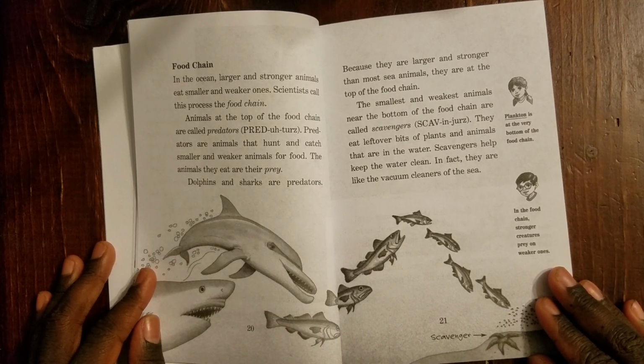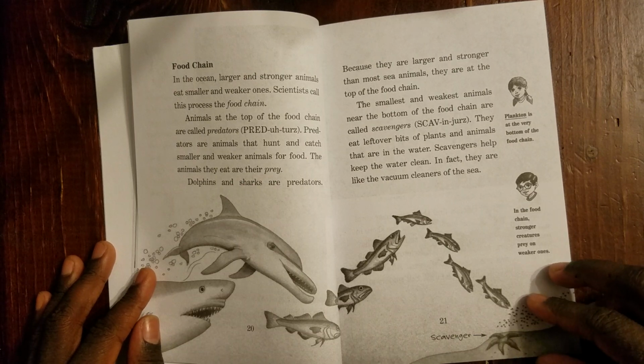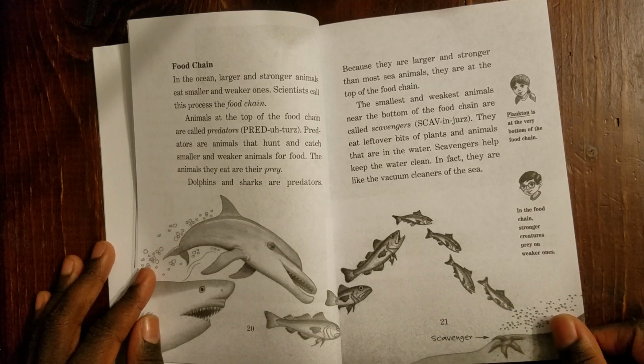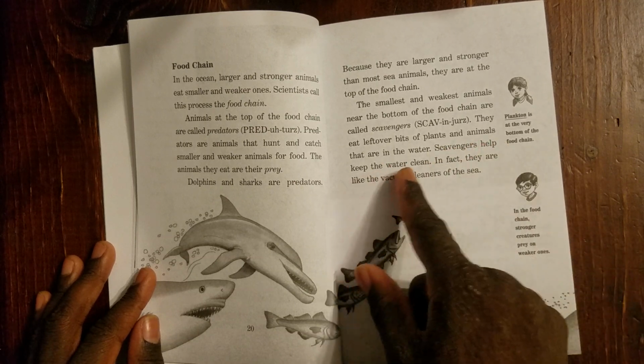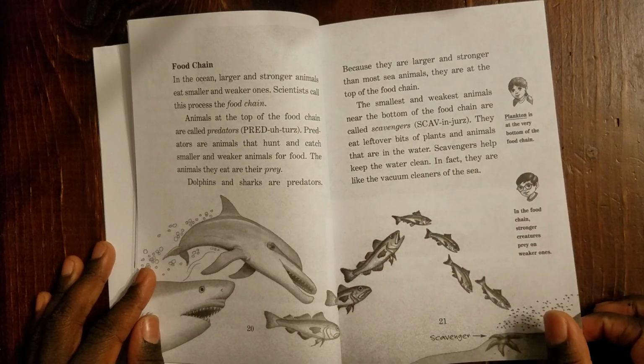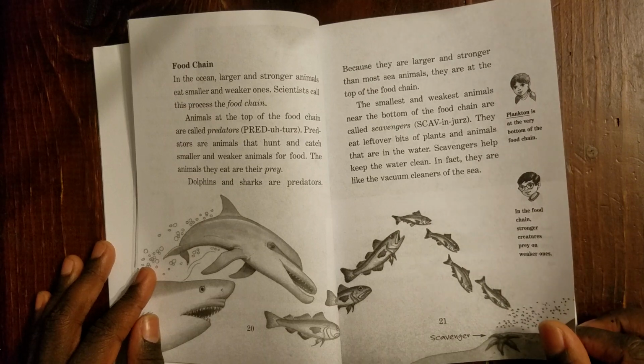The smallest and the weaker animals near the bottom of the food chain are called scavengers. They eat leftover bits of plants and animals that are in the water. Scavengers help keep the water clean. In fact, they are like the vacuum cleaners of the sea.